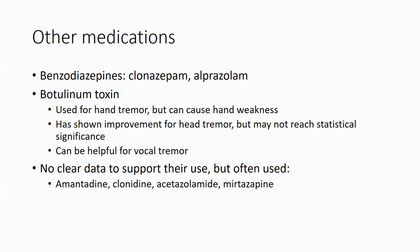And then finally, there's ear, nose, and throat doctors who will do Botox injections for vocal tremor. And I've seen with my patients that it can be very helpful. There are other medicines that we use for tremor, like amantadine, clonidine, acetazolamide, and mirtazapine. I particularly use amantadine and mirtazapine often. The data for those in essential tremor is not quite what it is for the other medications that I mentioned, but I've definitely had patients who benefit from those medications.